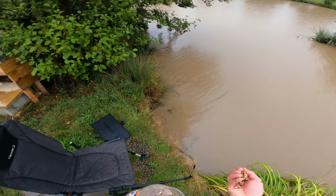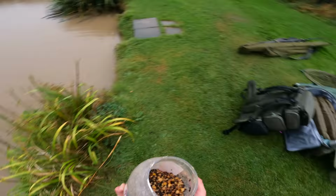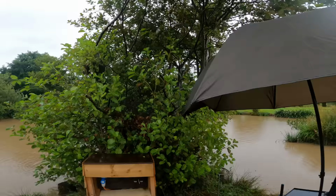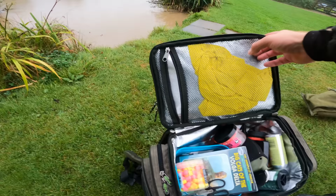Put some particles in to start off the swim. So we'll go probably there and out towards the end of that island. Just tied my brolly to this tree here, so it's not going anywhere. It's fairly windy. Right, last but not least, wafters.